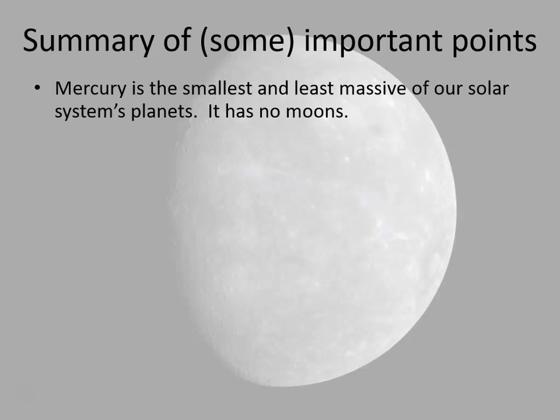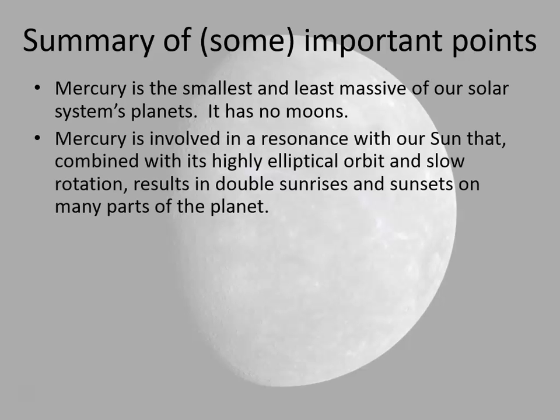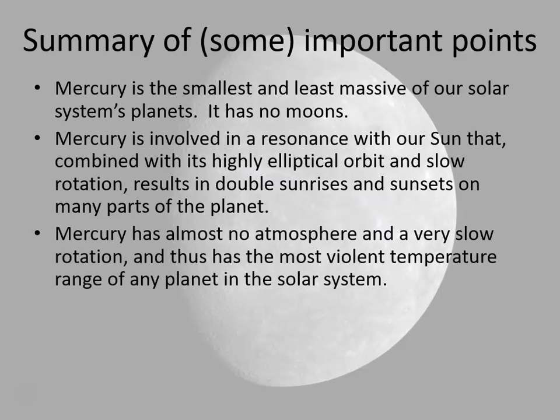Summary of some important points. As you know, Mercury is the smallest and least massive of the planets in our solar system. It has no moons, no rings. In fact, none of the interior planets have any rings at all. But Mercury also has no moons. It has this 3-to-2 orbital resonance with the Sun. And when you combine its slow rotation with Mercury's very elliptical orbit, such that it's far from the Sun at some points and therefore not moving very fast, and close to the Sun at other points and therefore moving a lot faster, you can get double sunrises or double sunsets depending on where you're seeing it on the planet.